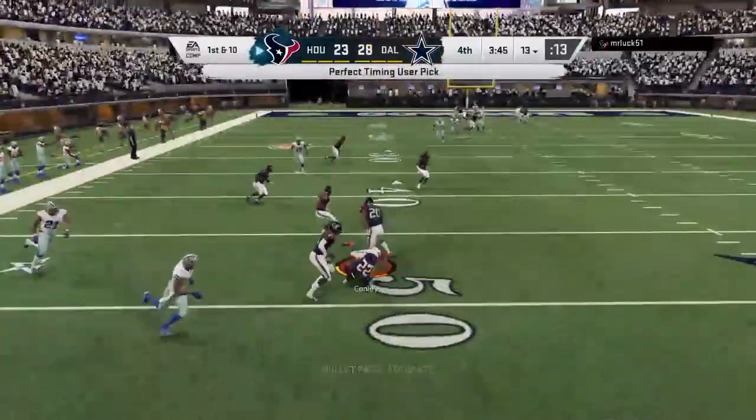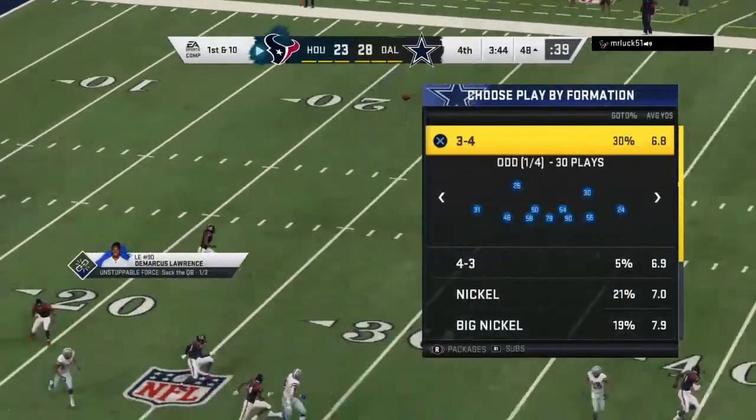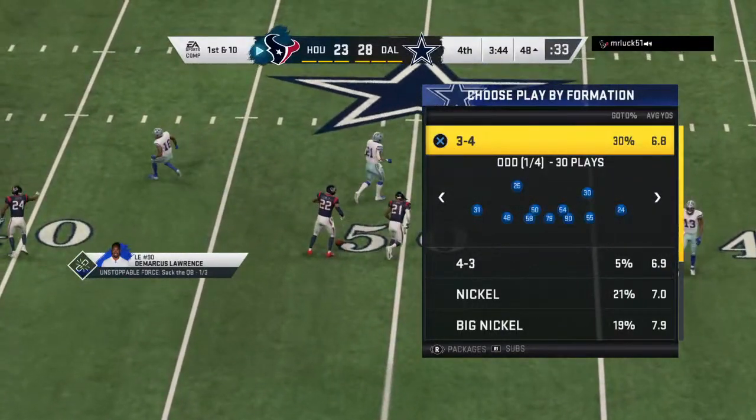And look at this. They get the turnover they needed. It's intercepted. Picked off by Gary and Conley. And they take possession 2 yards away from midfield at the 48-yard line.